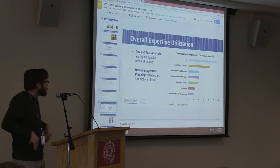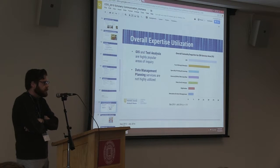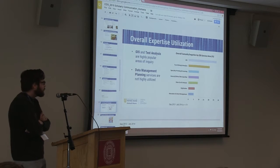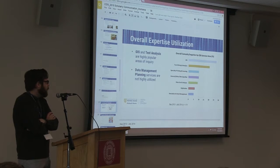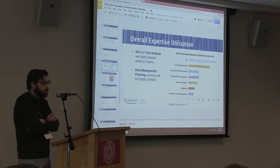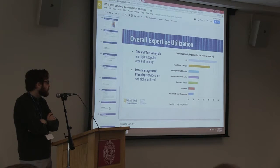So this is not 100% current, but the trend is the same in the modern data or the recent data as well. Basically, our two highest areas of inquiry have traditionally been GIS and text analysis. Text analysis initially was mostly text mining. At this point, we're getting quite a lot of text encoding questions because we have an expert in place now.